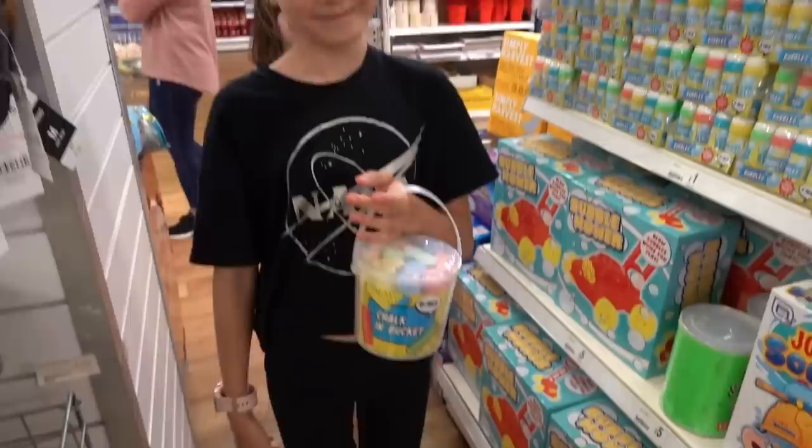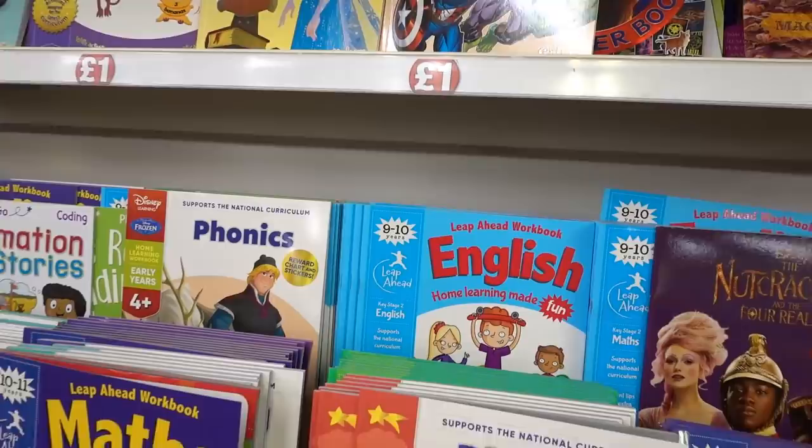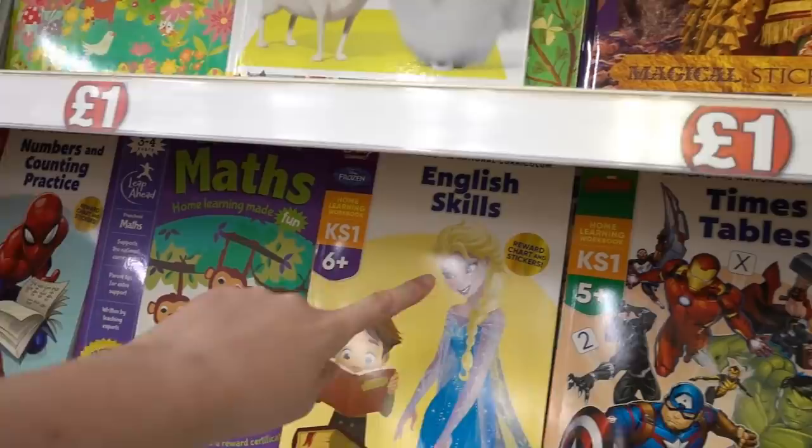When the schools were closed, these books were a godsend to me. They have so many to choose from and they go with the national curriculum. They have English, phonics. They even have Marvel and Disney themed ones with reward stickers.